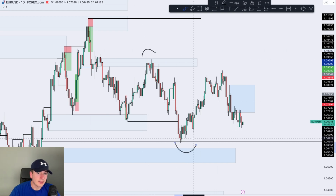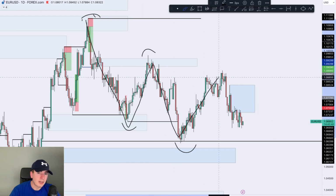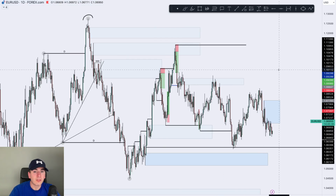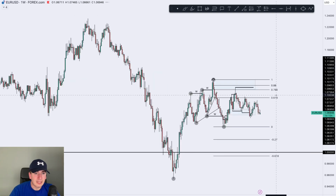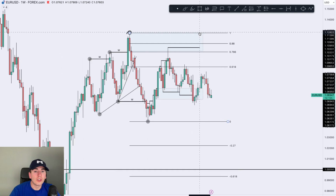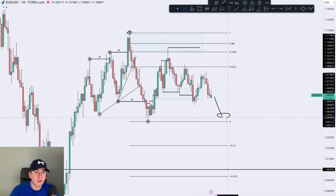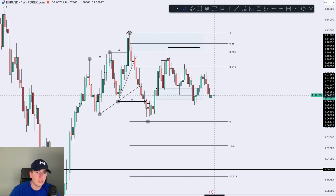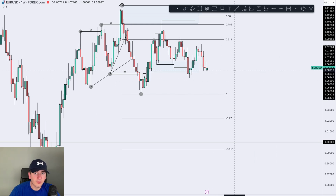This is your swing high, this is your swing low. This was the previous swing low, and this was the previous swing high. So push down, pull back, push down, pull back, and now we're waiting for a further continuation and further push down. Going into the weekly time frame real quick as well, we can see that the weekly should continue to move down lower. Looking at this weekly time frame trend, swing high, swing low, we should also on that time frame continue moving towards the downside.